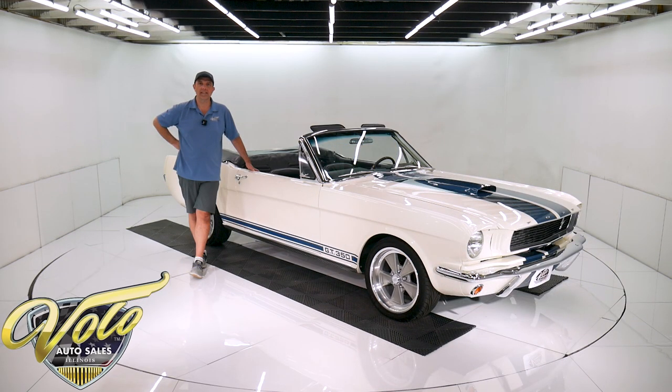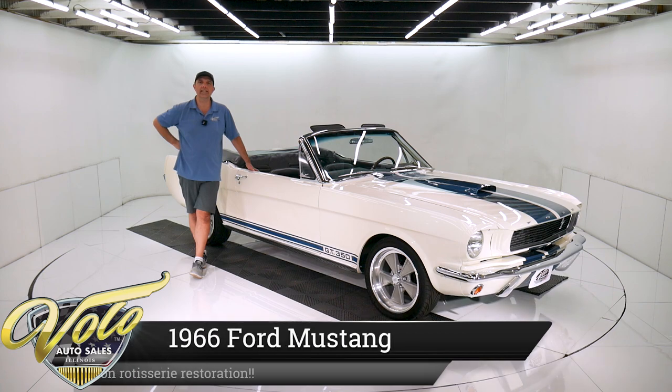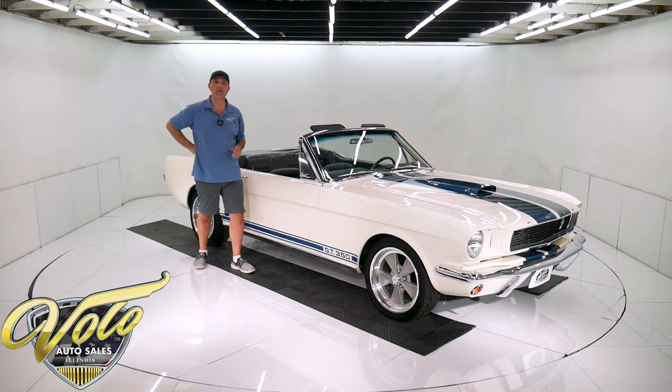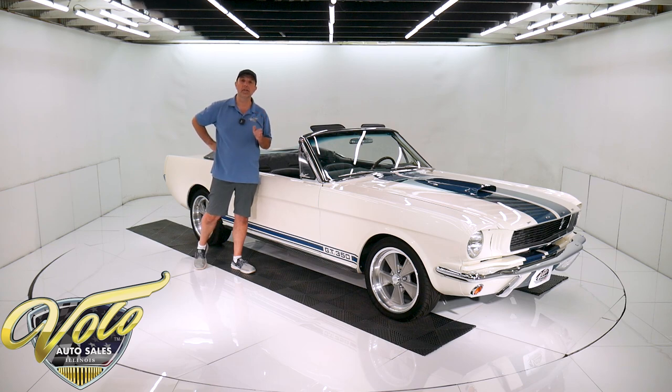We got a pretty hot Mustang right here. It's a 1966 Mustang convertible. It's got a little Shelby inspiration going on with the wheels and the stripes and the scoop. 529 miles on a complete rotisserie restoration. Every nut and bolt has been apart on this car. It's restored from the bottom up.